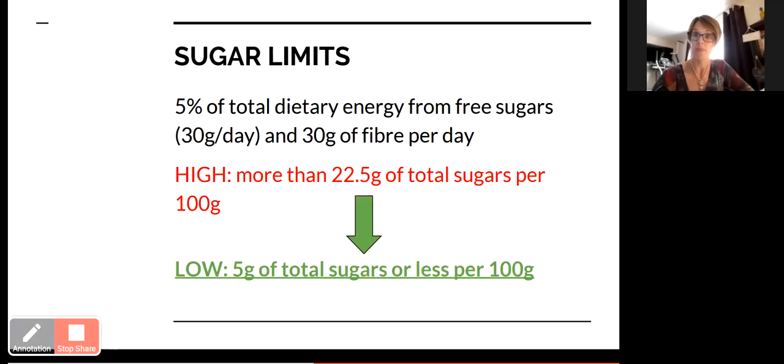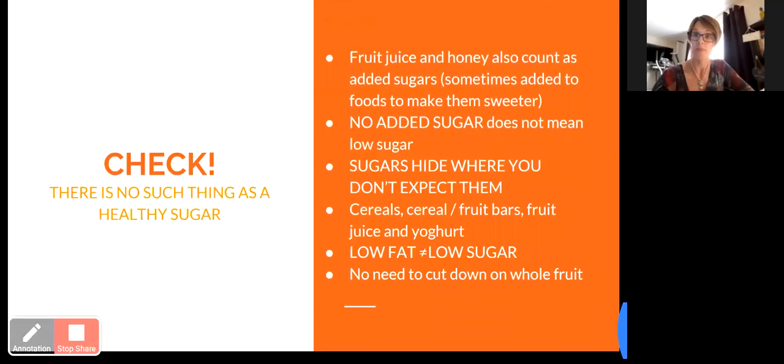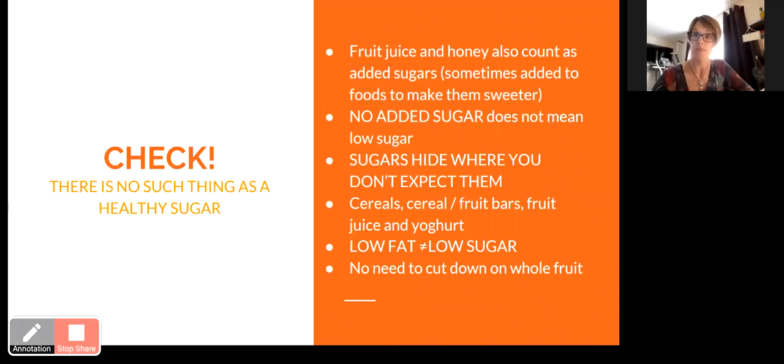A high sugar food contains more than 22.5 grams of sugars per 100. So it doesn't necessarily matter if that's free or naturally existing sugar. It's a high sugar food, and so that's what's going to contribute to tooth decay and also to our expanding waistlines and type 2 diabetes and so on. So on your front of pack labels, go for green because it'll have less than 5 grams per 100, and that way you're going to have a better option in your shopping basket.